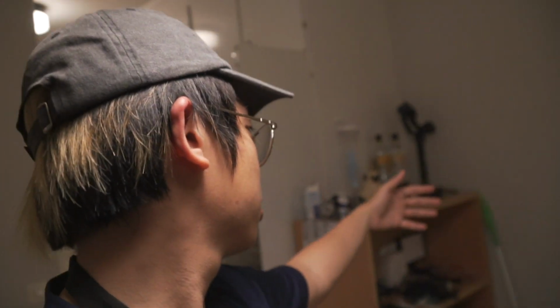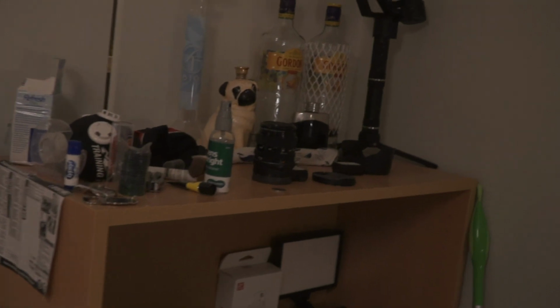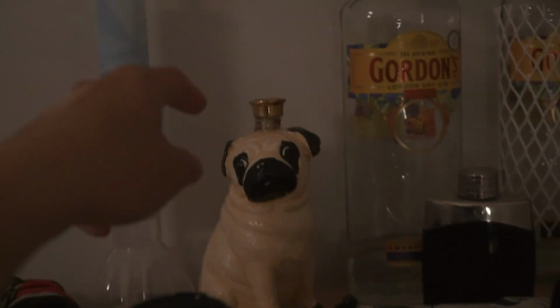So then this is where... Actually, the room is pretty spacious, to be honest. Because I think in Singapore, it's like one size of a double room, but here you have it all to yourself. And I think it's around $500. So it's super worth it. So, yeah. Then that's where I store all my camera stuff. So hello to Pearl.